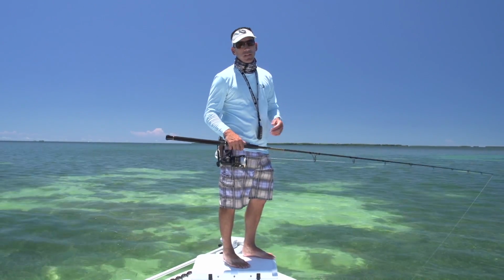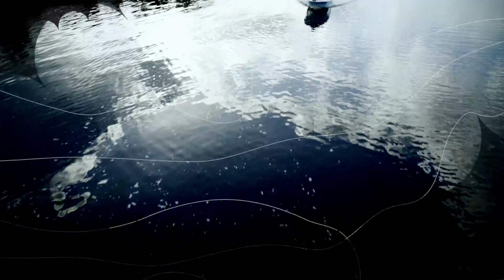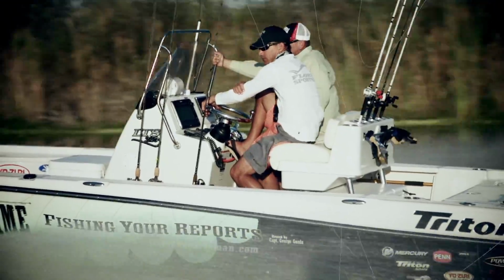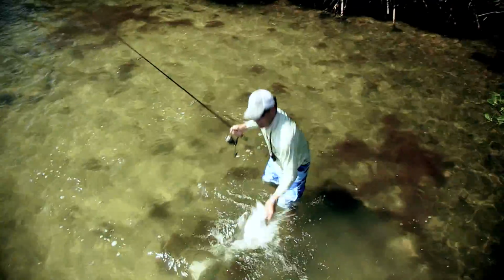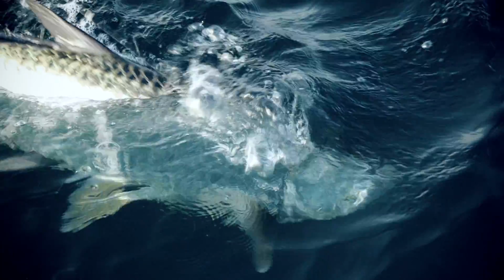This week we're exploring Key West. It's time to find the shortest route to the hottest bite. We scan the Florida Sportsman community looking for the best fishing reports and travel to make real anglers our local guides. Give me some of that! Together we let you in on secret spots and hometown moves. That's what I'm talking about! Oh yeah, she's done for now.